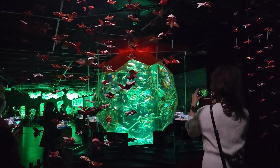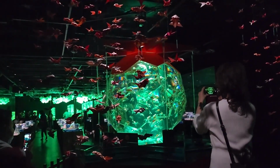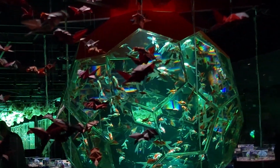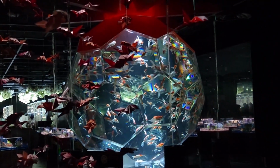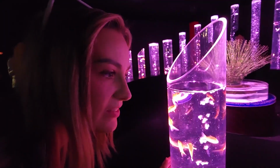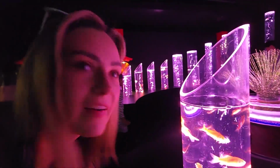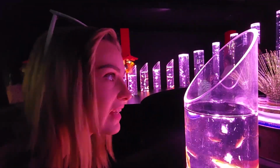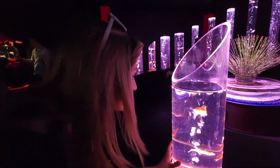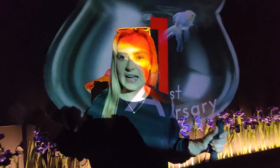This is origami. We believe. They're little origami goldfish. Very, very beautiful. These are my favorite. They're these cylinders filled with fish and water, and they're changing color and light, and I can see the water ripple with the light. Hello. The end. We're at the end.